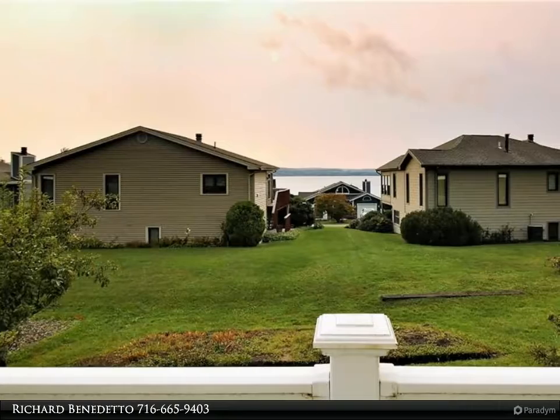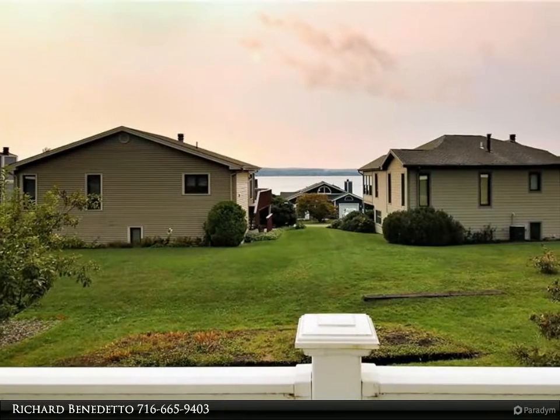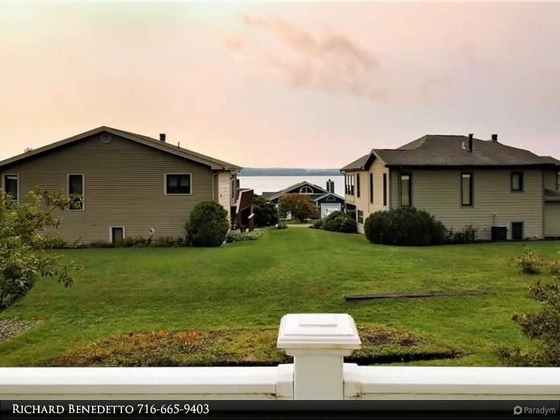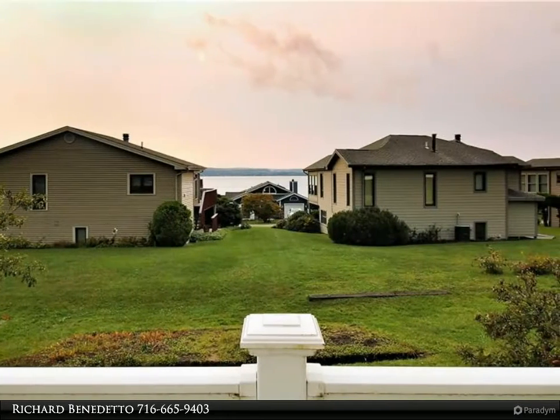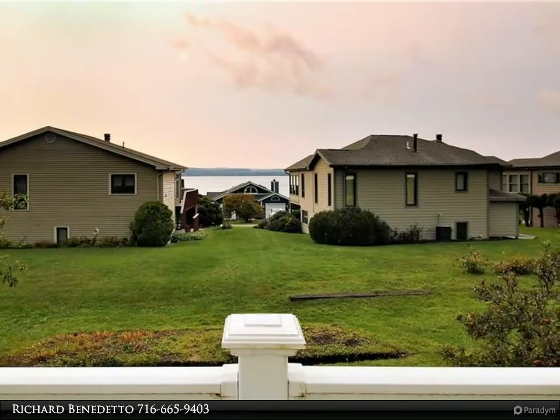Master bedroom is located on the main level with large walk-through closet into the private master bath. 2 more bedrooms and full bath are located on lower level that was renovated in 2019, along with family room.